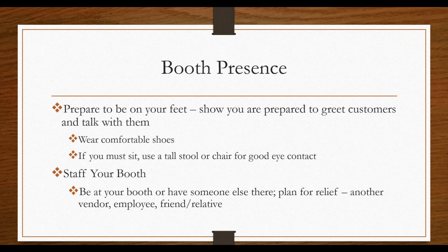If you have to sit, if you've got a back problem or a knee problem or something that doesn't allow you to stand all day, you can get a tall stool or a tall director's chair type of thing to sit in, that still gives you good eye contact with people. They still feel that you're present there. You're not hunched in the back in a lawn chair.